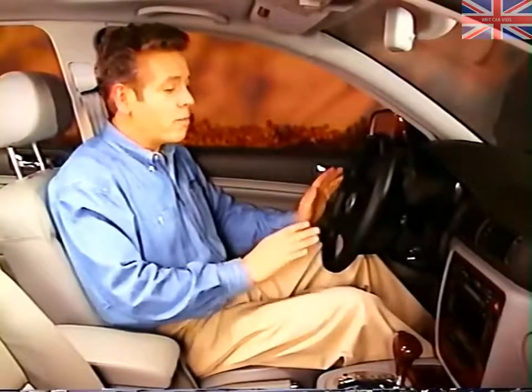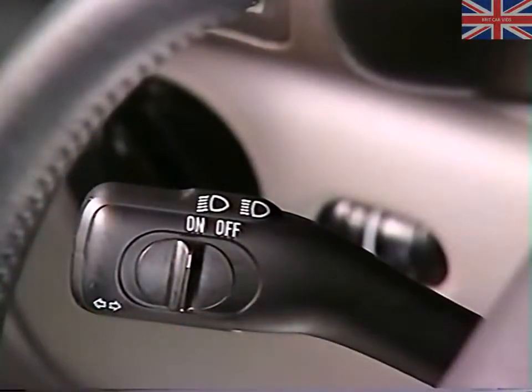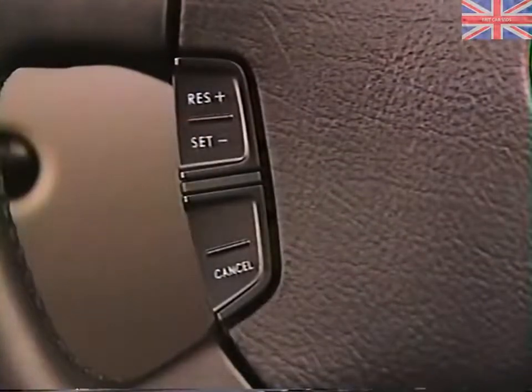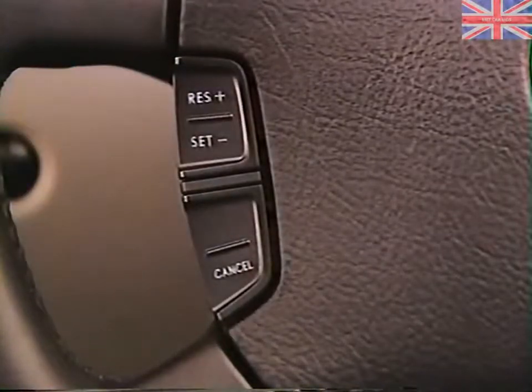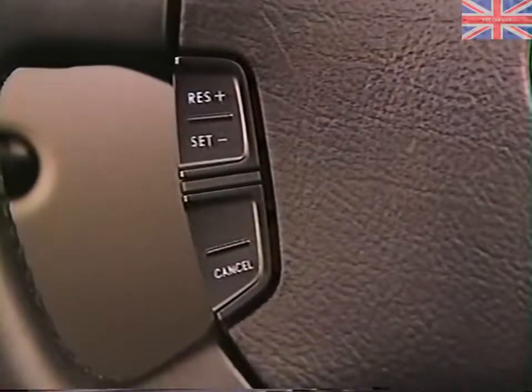Your Passat may be equipped with optional cruise control switches mounted on the left side of the steering wheel. Use the on control on the lever to activate the cruise control. Press the set minus to set the desired cruising speed or to decrease speed. Press resume plus to resume a stored speed or to increase speed. Press cancel to temporarily disengage the cruise control.